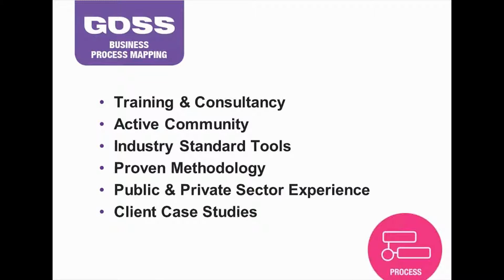So, how can we help you? What do we offer? Well, at GOSS, we offer training and consultancy. We can train you in how to use the BPM tool, how to map processes. We offer training in our methodology. We also offer support to projects. We offer to deliver workshops on your behalf, offer external challenge, run process reviews, even run service reviews.